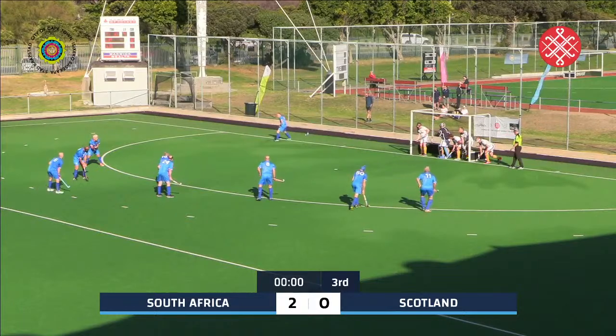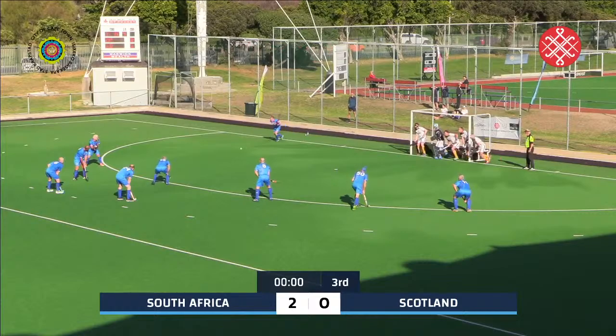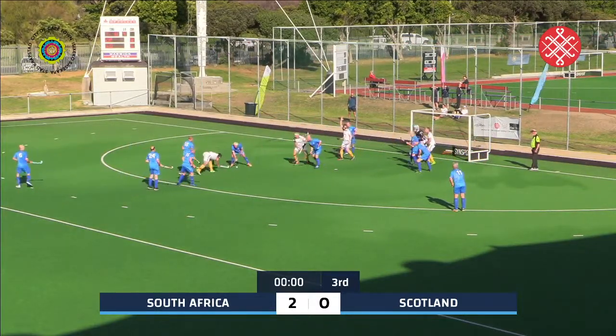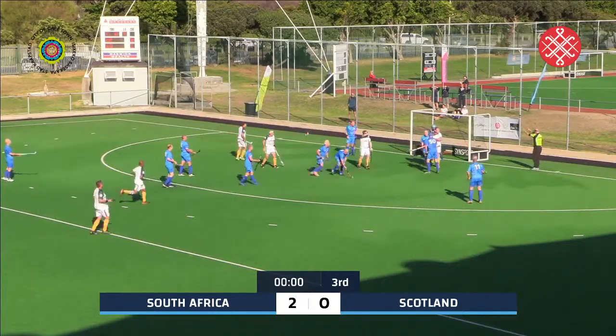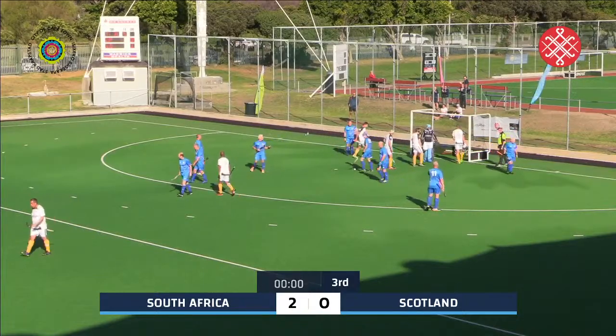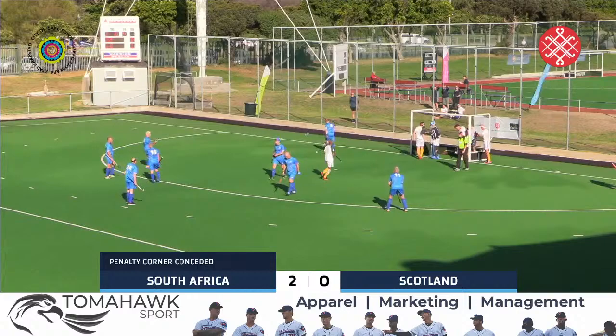Single castle setup. McFarlane ready to strike. He's there for McFarlane, a straight shot, the save off the line. Ball still loose in the circle though. And two stick checks result in another short corner.